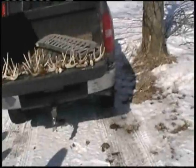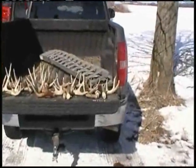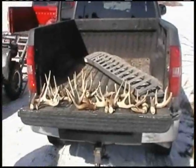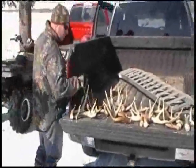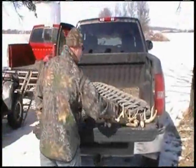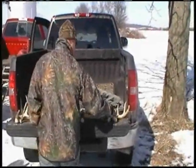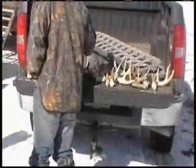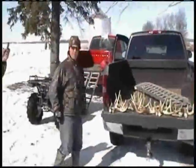Okay. Well, here's what we found today, fellas. What do we got? About a dozen of them, 11 of them. Count them up. See what we got. You guys getting a picture? 10, 11, 12, 13, 14. Oh, we got 14? We got 14 sheds. Well, that's not bad.